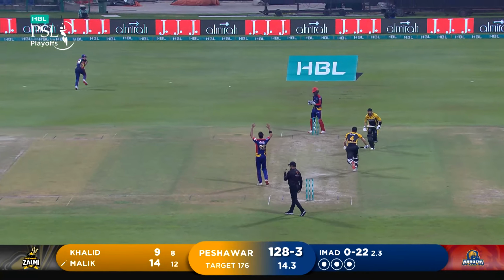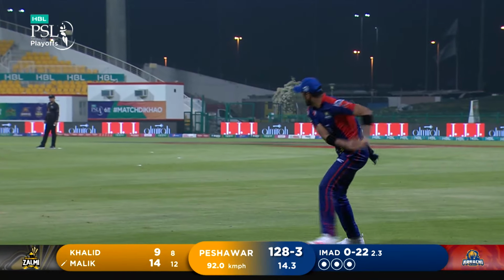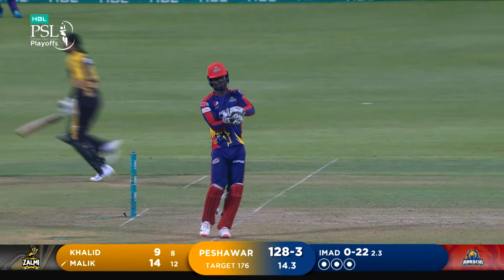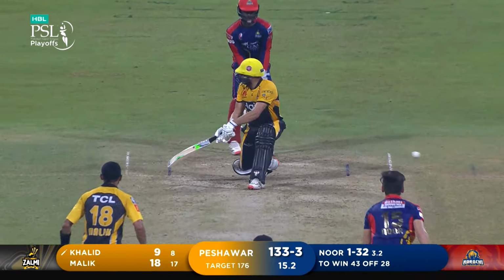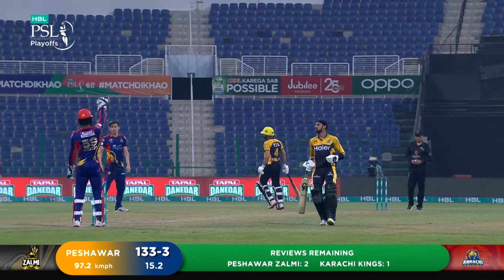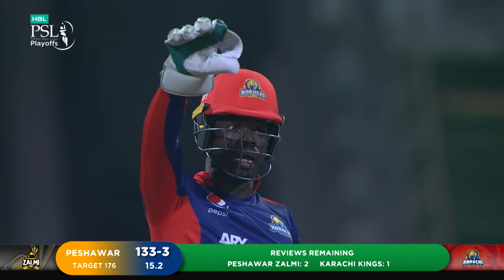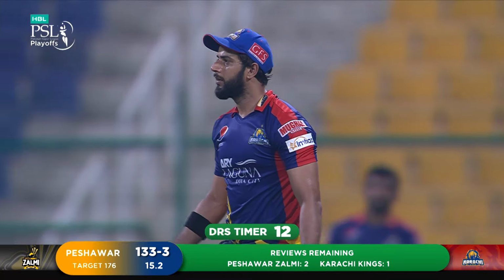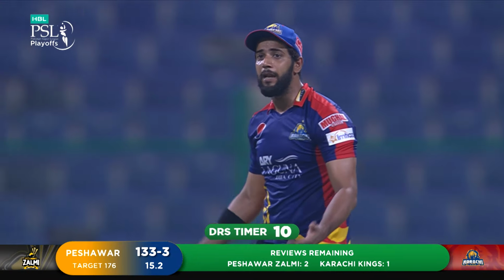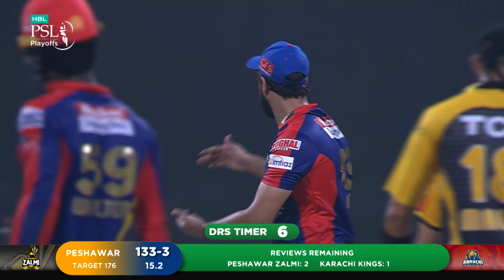Well, outside edge, oh, almost an opportunity. Joel Malek will dash back for the second. Goes for a strong leg before appeal. Doesn't convince the umpire. What are they thinking? DRS timer is on. Tell me quick, is what he's saying.